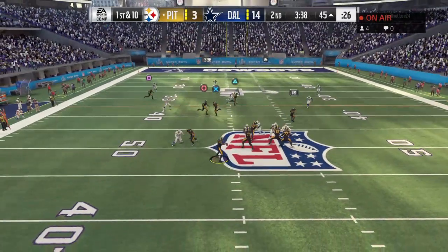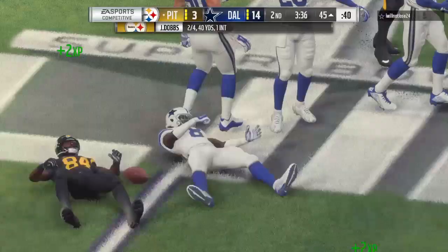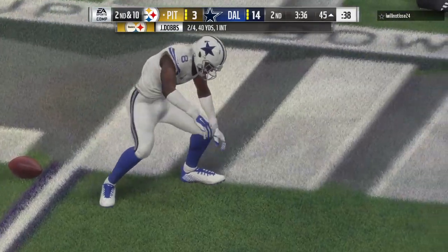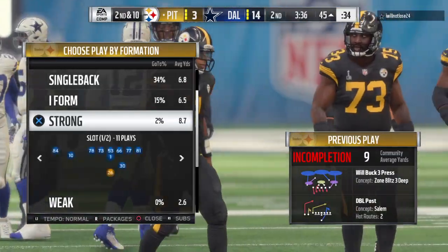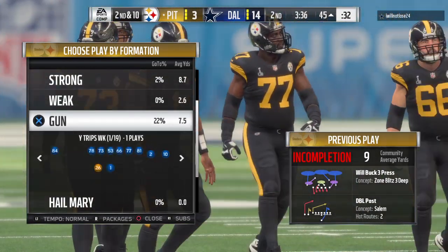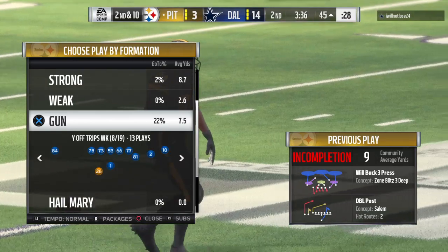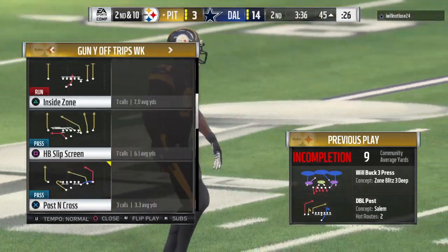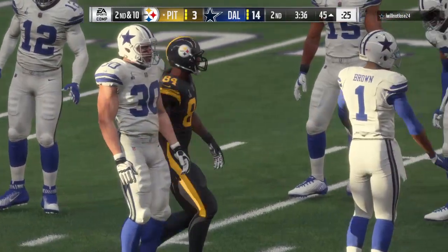Dobbs looking to throw on first down. He couldn't quite hold it. Got hit. Ball pops out. Incomplete. Well, one thing that I've liked defensively is that they've shown them a lot of different looks here in the first half. They've come after them. They've sat back. I think that's what you need to do to keep an offense guessing. And they certainly have kept them on their toes. That's why they haven't had much success on the scoreboard.